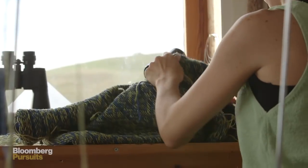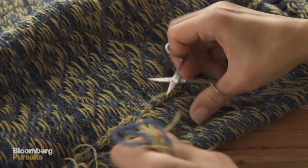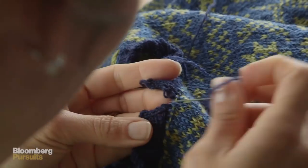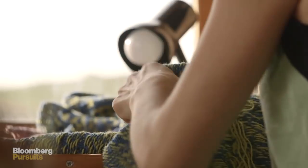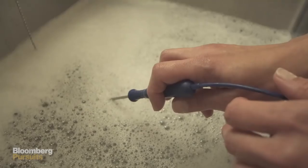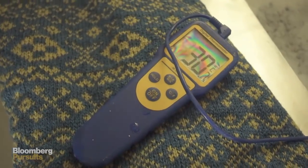Once the garment is knitted, it is the finishing process. Trimming all the insides, you have to weave in the ends. It's the moment where I can check if there's been any mistake on the weavings. The garment gets washed at 30 degrees.